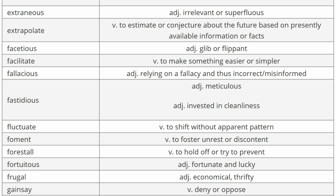Forestall is to stop something happening, to preempt it. Fore is linked to before, and stall is something not happening. So you're stalling something before it happens, you're forestalling it. You're holding it off, you're trying to prevent it, they say. Something is fortuitous if it's fortunate. Again, you might say, what's the difference in the words? Not quite sure, but fortuitous, you've got to admit, sounds pretty cool. Something is fortuitous if it's fortunate. Essentially, lucky, as they say.